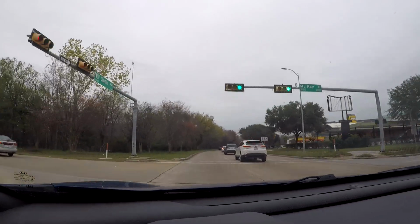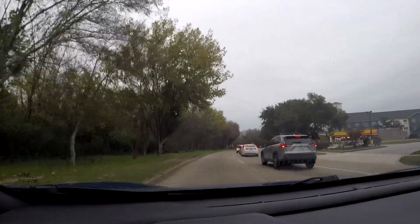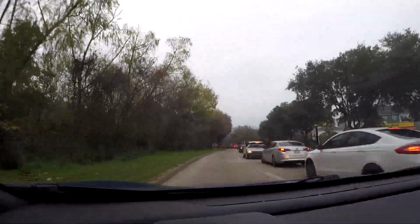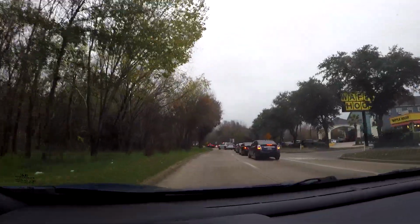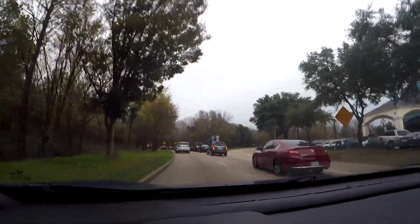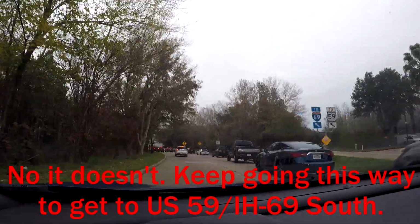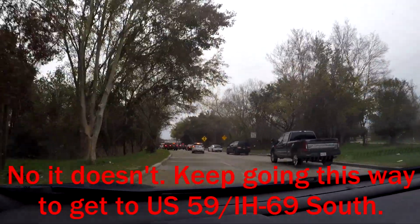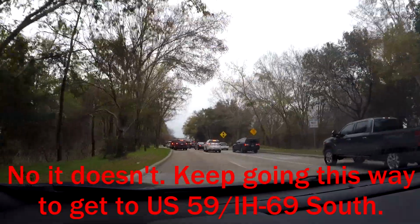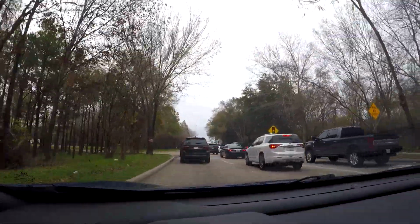I'll keep going a little bit more because there's another turnaround coming up. I gotta be careful I'm not seeing people just merge out of nowhere. So then, yeah, the ramp over to the right takes you on to head to 59 South. All right, and here's the turnaround I want, and it continues straight going under the freeway.